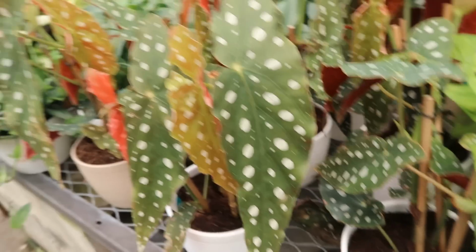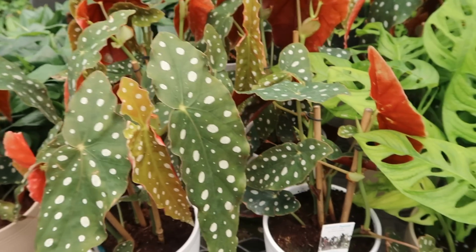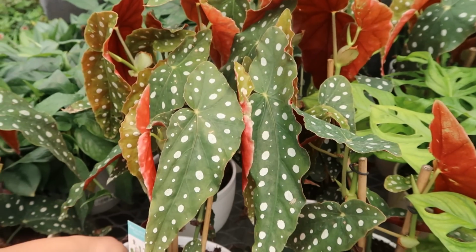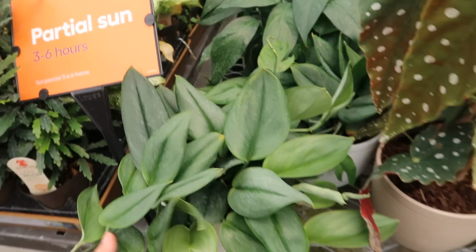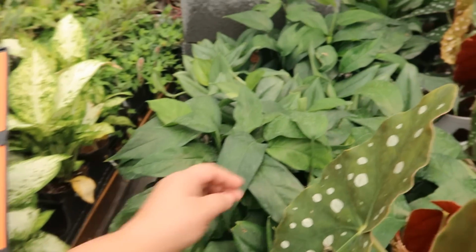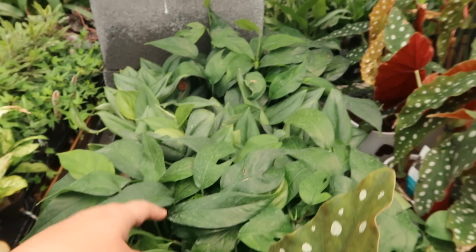I haven't seen these in a while. These were like the very first ones of the trending tropicals that came out. This Begonia maculata. These are $19.98. Glad to see that these are back out. And Scindapsus treubii. Some more Baltic Blue. More trending tropicals.